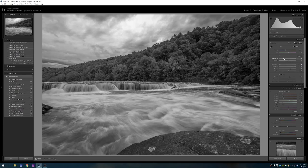I still kind of want to come down a little bit more to bring out some more in the clouds, so I'm going to drop it down just a tad more, and then we'll bring the shadows up just a little bit to compensate.